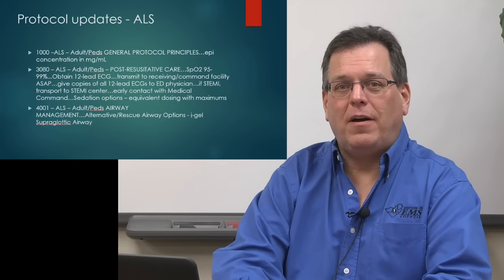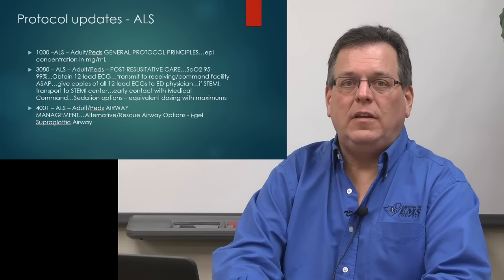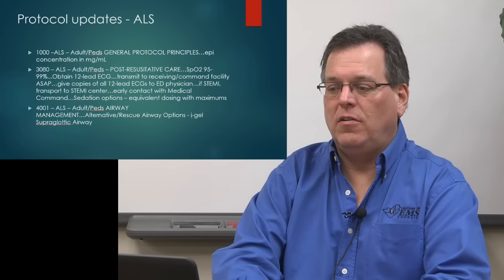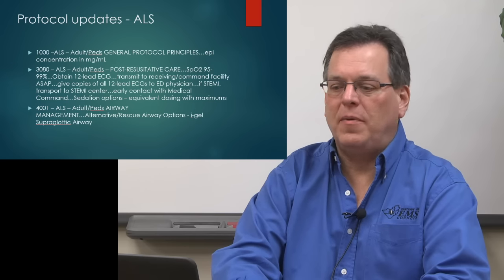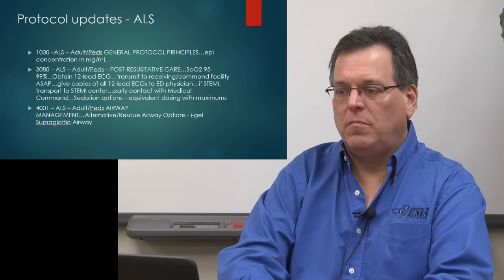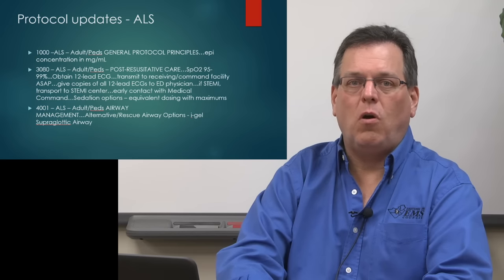And if transmission is not possible, to give copies of all 12-lead EKGs to the emergency department physician receiving the patient. If the 12-lead EKG is identified by the provider as a STEMI, transport the patient to a STEMI center, contacting medical command as early as possible for the expected arrival of that STEMI patient. There's also sedation options listed in the post-resuscitative care with equivalent doses between the different medications and maximum doses for all of the medications.